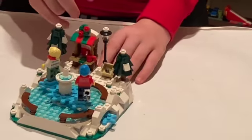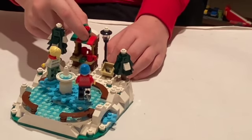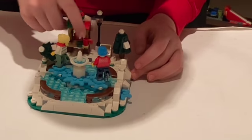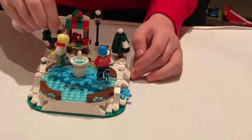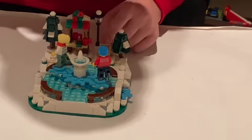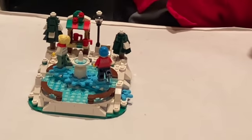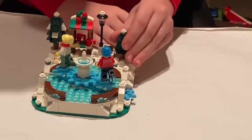Behind the ice rink are some details, such as this little shop. There's some coffee, and then a $100 bill. That's the only dollar bill, though. And then we have some extra skates.